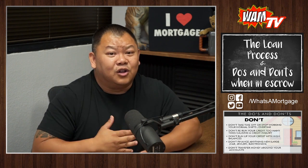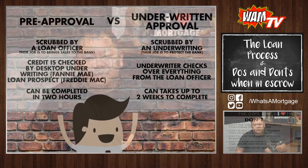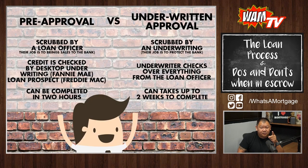Now that you know the loan process and the do's and don'ts while you're in process, here's one last bonus tip. When you get pre-approved, right? There's two types of approval. There's a pre-approval and an underwritten approval, right? So there's a difference between a pre-approval and an underwritten approval. A pre-approval is scrubbed by the loan officer. The loan officer checks the credit report, we run DU, and then you get that in a couple hours, right? That is a very optimistic approval. The loan officer, don't forget, is a salesperson.